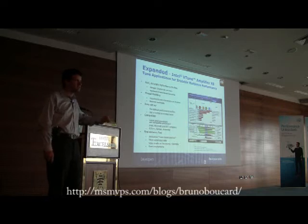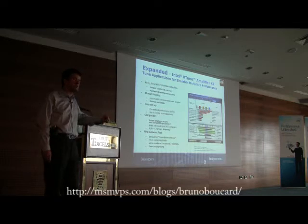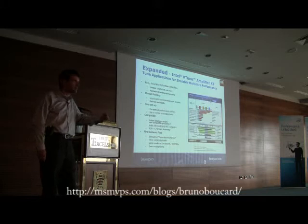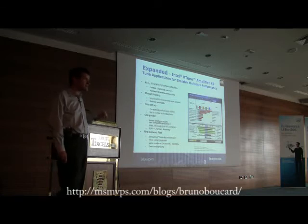So vTune actually has a capability now where you can tell it a portion of code that's important for you to run to get performance on, and it'll show you the outliers. It'll show you, you can zero in on, for instance, which frames are taking more than a 30th of a second.